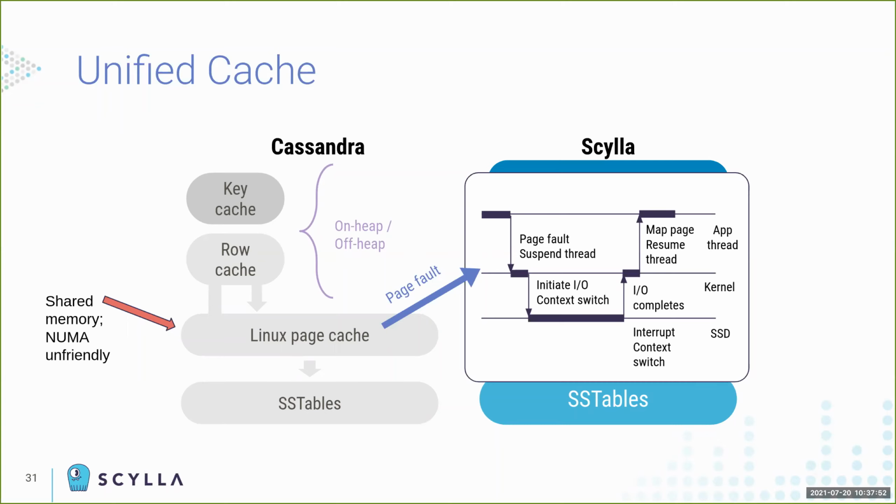And what happens when you access this memory page is that the kernel will check to see if it has the data that you asked for. And if it doesn't have the data, it would block you, basically suspend the thread, and it would initiate a context switch. And you don't have control over this. So this happens whether you want it to happen or not. And also remember, you don't know in advance whether it's going to happen because you don't know if the data is already in the page cache. So then the kernel would go and fetch the data from disk, and then it would resume your thread by doing another context switch.